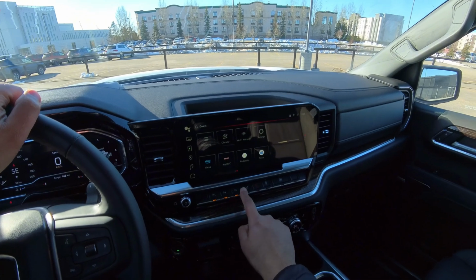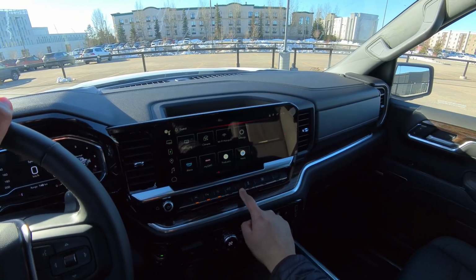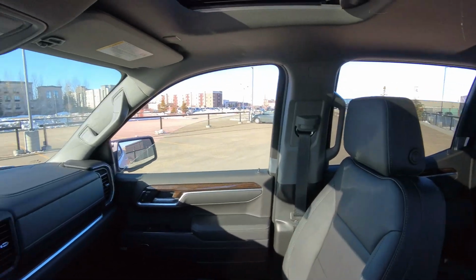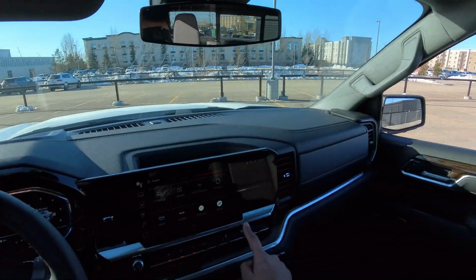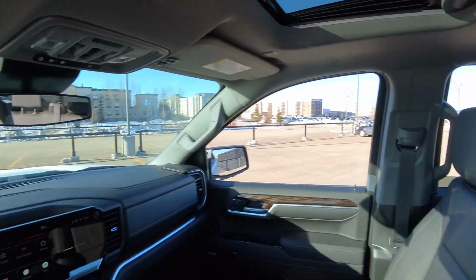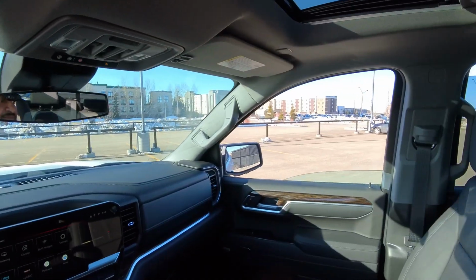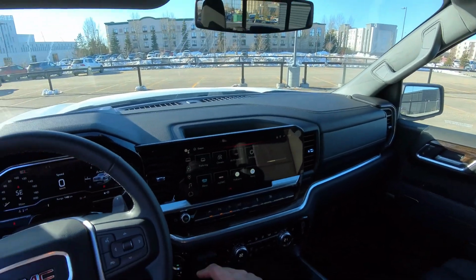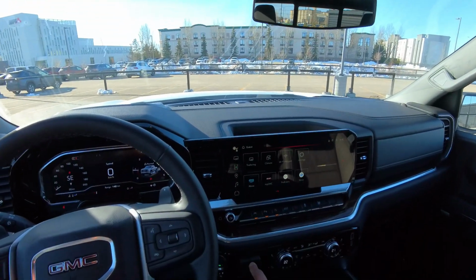Lane assist, park assist, auto shut off, tailgate opener, traction control, emergency lights, and you can press this button to drop all the windows, as you can see. The only problem is that you'll have to pull them up manually now, like this. Which is a little bit of a weird feature. I'm just trying to think why they added this one.